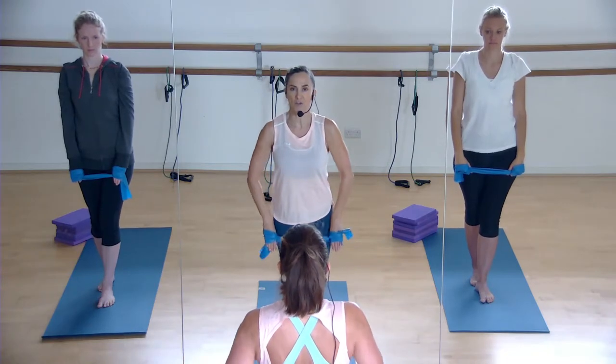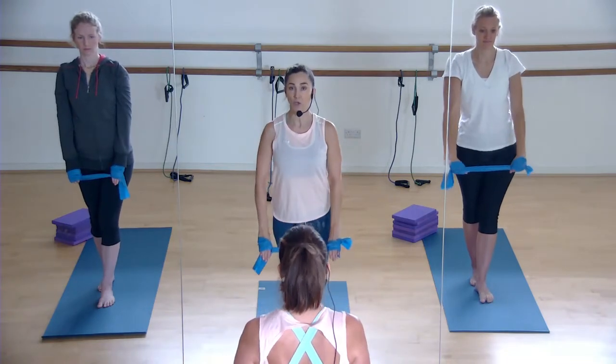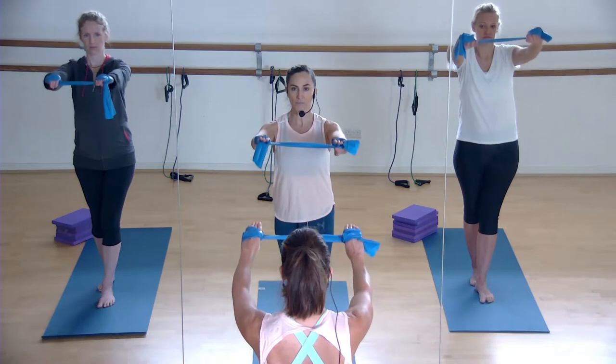Now, if that feels too much, you can go one step further back. So I'm just going to go to shoulder height. So inhale, exhale, lift the arms up. You can go all the way back behind your head if you want to.